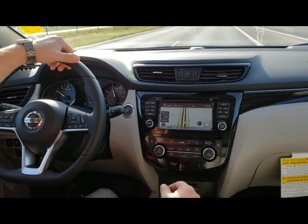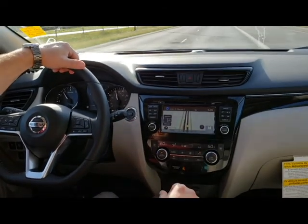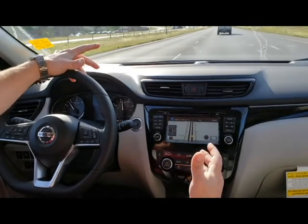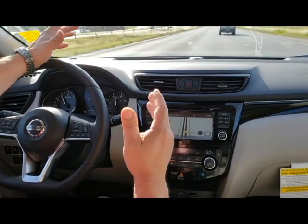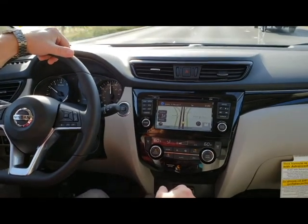I really like it. It's a shorter stance than the regular size Rogue. It's a sportier feel, drives really nice and tight. Great turning, stays in the lane very well. It's a good ride.